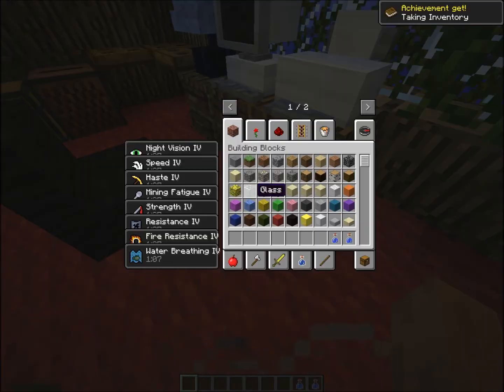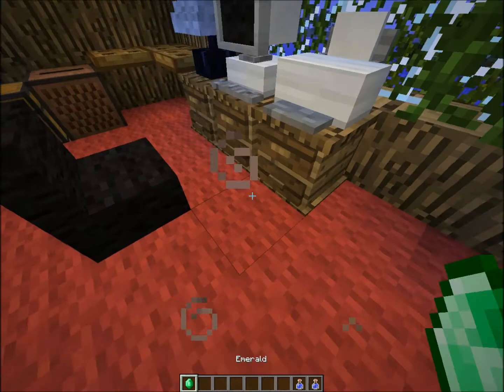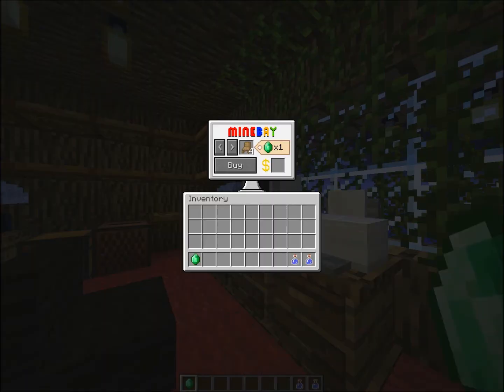So while that's doing that, I'm going to get an emerald and I'm going to show you how to use a computer. Computer, you can buy things with the chairs, tables, cabinets. Sofas.